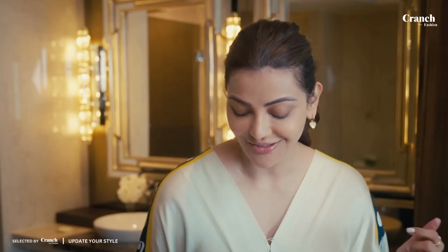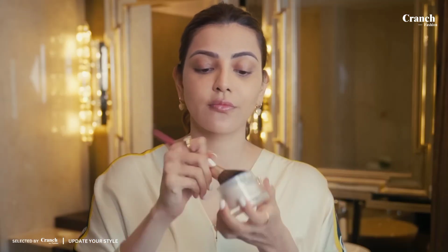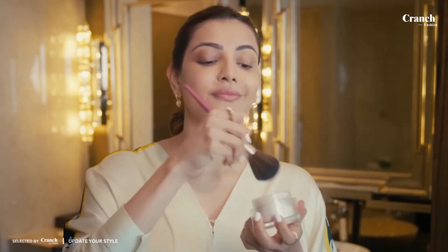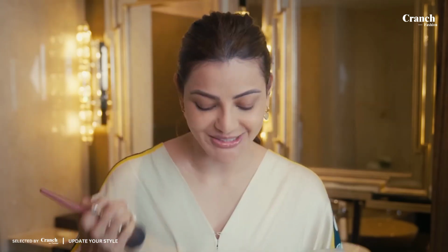Always make sure that you cover your neck and your décolletage just to ensure that there's evenness and appropriate spreading of the foundation. Translucent powder, just so that it stays in place. Of course, I'm extremely generous with this, as you can tell.